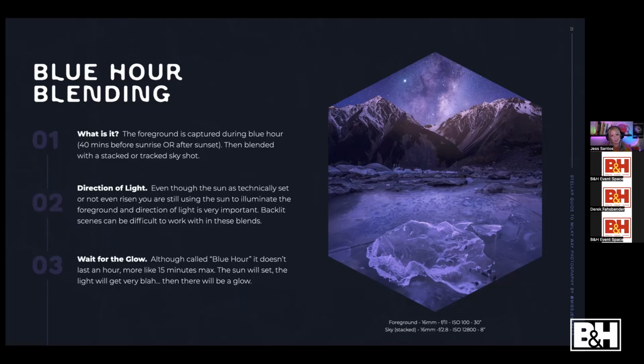And the second biggest tip I can give you is to wait for the glow. Although it's called blue hour, it doesn't last an hour. It lasts more like 15 minutes max. But what happens is the sun will set, it goes behind the horizon, and then the light will get very blah, like it's very bland. There's not a lot of dimension or anything like that. But then all of a sudden there'll be this glow, and you can actually see it change right before your eyes if you're paying attention to the landscape around you. And that's kind of what you're looking for.